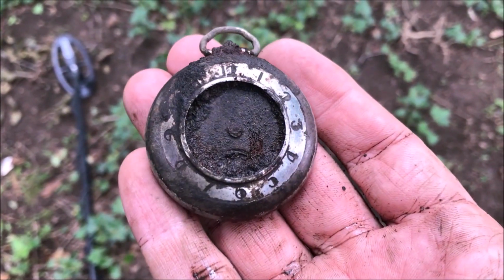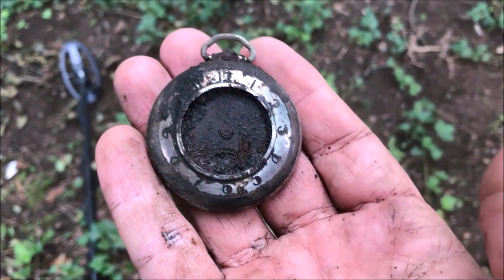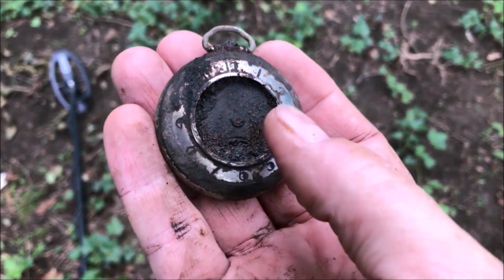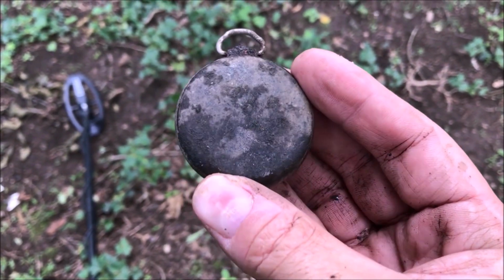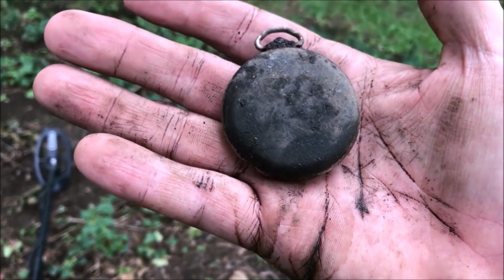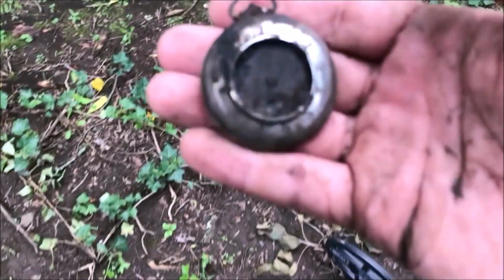All right, here's the pocket watch. It's silver plated, has the numbers on the outside on the actual case, which is kind of strange. The glass is broken. It's missing the hands, but otherwise, that's pretty darn complete. But I don't see any markings on it. Nothing to indicate exactly who it was from. But still a cool find.